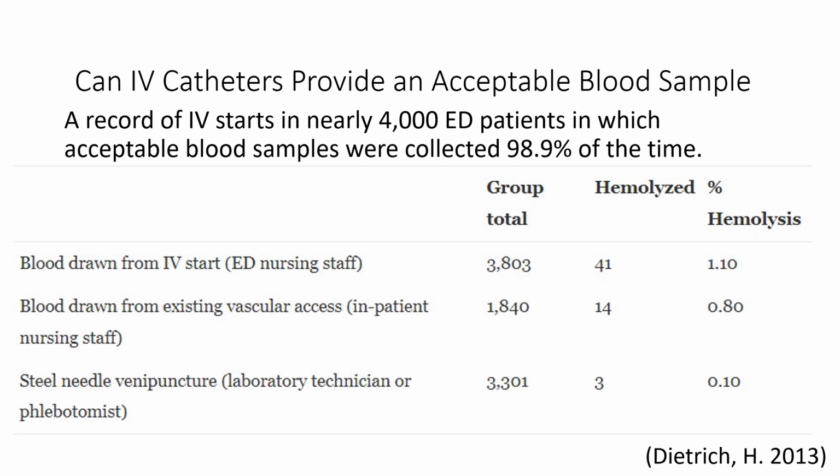This investigation provides a record of IV starts in nearly 4,000 emergency department patients in which acceptable blood samples were collected 98.9% of the time. Of 3,803 patients, only 41 of the samples hemolyzed, or 1.1% of the samples hemolyzed.